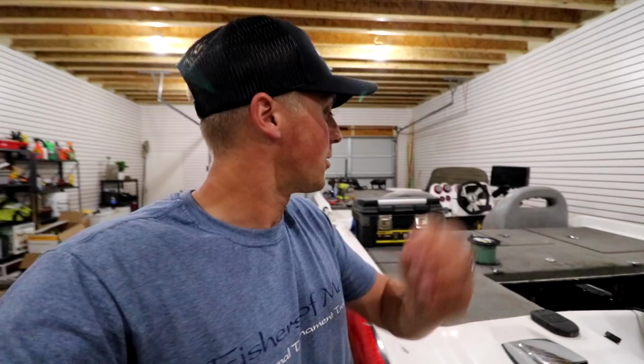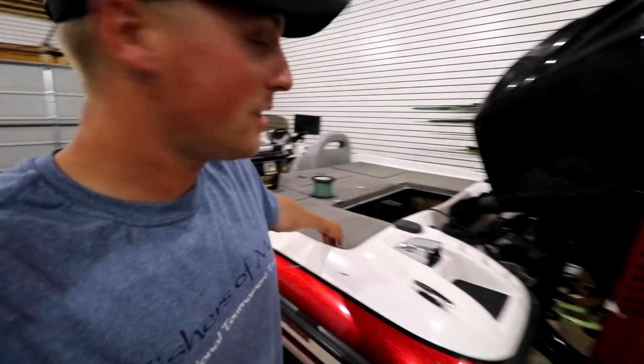And then I got my cranking battery installed. Chris brought down some new seats. We're going to be putting those in.